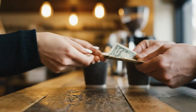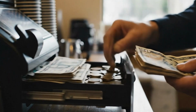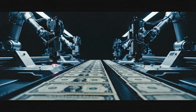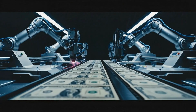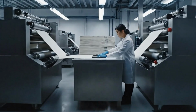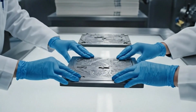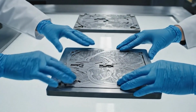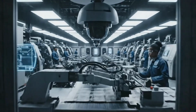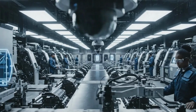Most people carry dollars every day without thinking twice. Fold them, crumple them, hand them over for coffee. But almost nobody stops to ask a simple question. How do you actually make money and make it impossible to fake? Not in theory, not in economics textbooks, but physically. What materials do you use? Who decides what it looks like? How do you stop criminals with scanners, printers, and time? And why does this process look less like a print shop and more like a military operation?